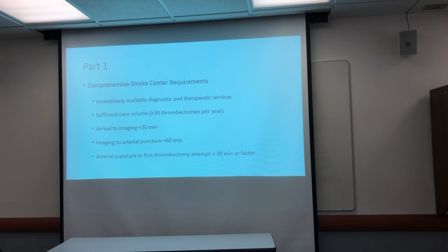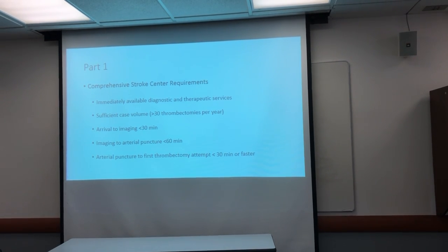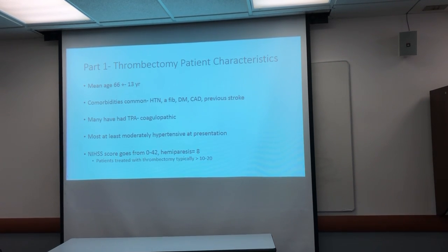I included this since we're becoming a stroke center now. These are the requirements. You need immediately available diagnostic and therapeutic services, sufficient case volume, which is just 30 thrombectomies a year, and then the time from arrival to imaging you want to be less than 30 minutes. From imaging to arterial puncture, you want less than 60 minutes, and from arterial puncture to the first attempt of the thrombectomy, you want that in less than 30 minutes. So this shows you why there's always such a rush in trying to get things going. There are a lot of time limitations.